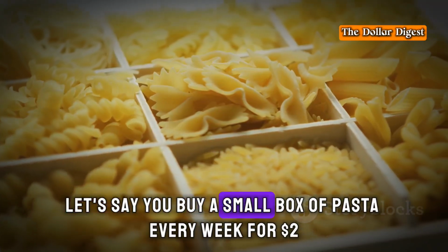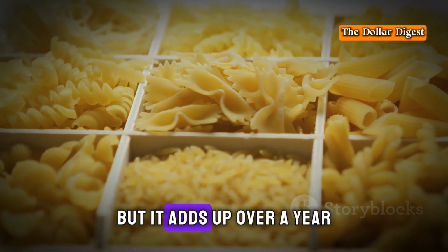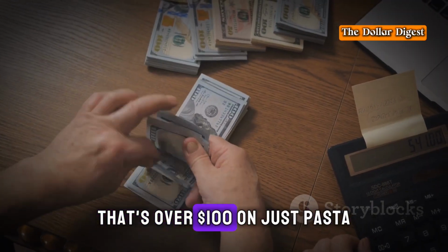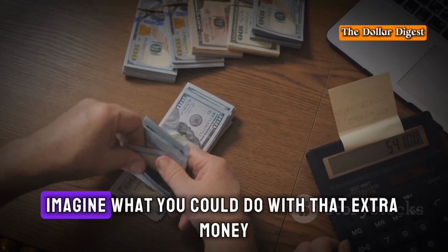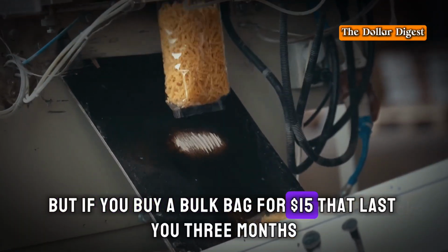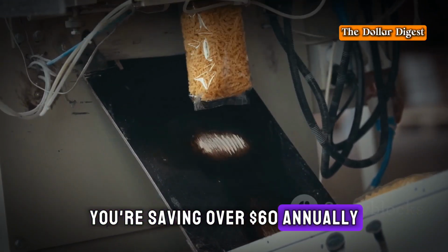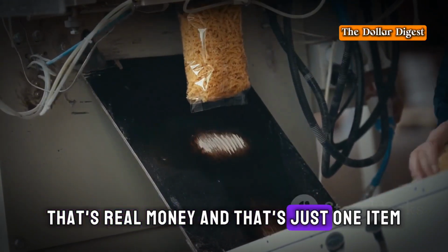Let's say you buy a small box of pasta every week for $2. It doesn't seem like much, but it adds up. Over a year, that's over $100 on just pasta. Imagine what you could do with that extra money. But if you buy a bulk bag for $15 that lasts you 3 months, you're saving over $60 annually. That's real money. And that's just one item.